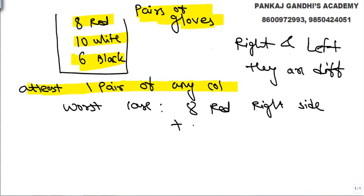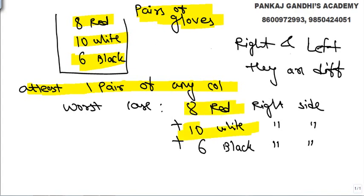In the worst case, we get the next 10 white, again of only one side. We get the next 6 all black, but again of one side. Worst case, all 8 red right side, 10 white right side, 6 black right side. Up till now we have got 24.